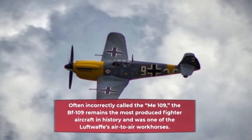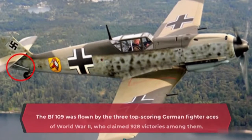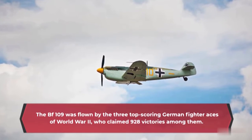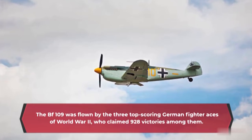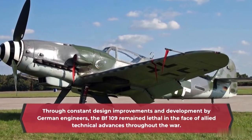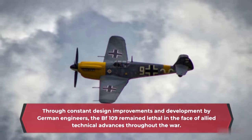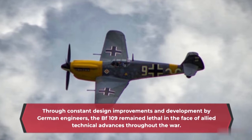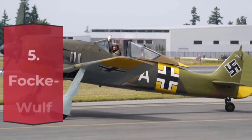4. Bf-109. Often incorrectly called the Me-109, the Bf-109 remains the most produced fighter aircraft in history and was one of the Luftwaffe's air-to-air workhorses. The Bf-109 was flown by the three top-scoring German fighter aces of World War II, who claimed 928 victories among them. Through constant design improvements and development by German engineers, the Bf-109 remained lethal in the face of Allied technical advances throughout the war.